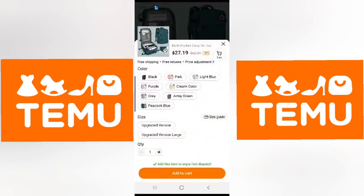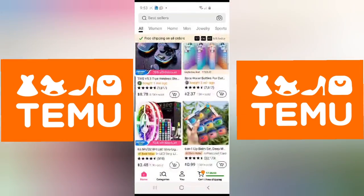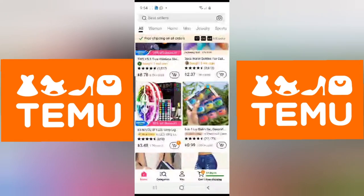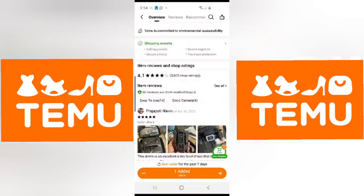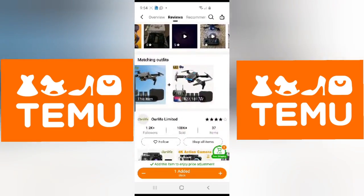When you're selecting items on the website, there's options such as size, quantity, quality, the type and those types of stuff. So make sure to pay attention to that when you're adding stuff to your cart. There's information on the item and reviews with customer pictures and stuff like that if you scroll down to the bottom of the item that you selected.